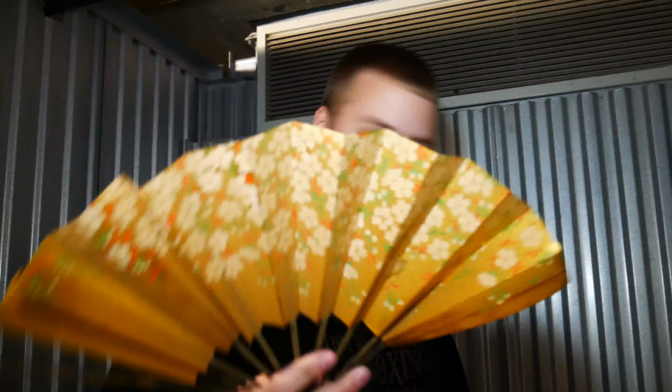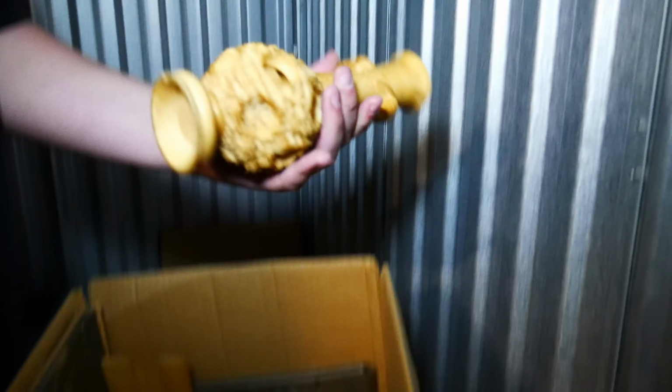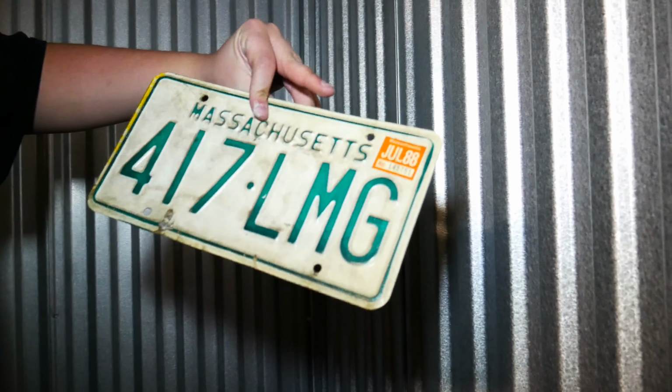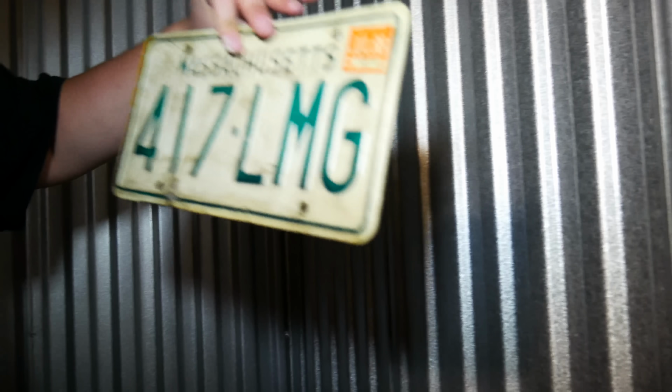So let's see here. Ooh, ancient Chinese fan. Probably just a repro souvenir type thing, but never know. That's a fancy word, repro. Sound like a pro. Yeah. A license plate? Oops. Get off wood. An old Massachusetts license plate from July 1988. It's Dolphins color.